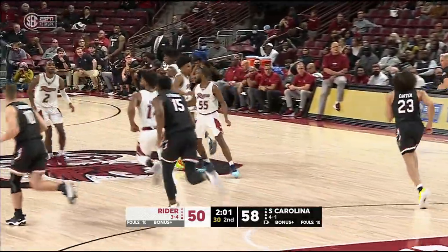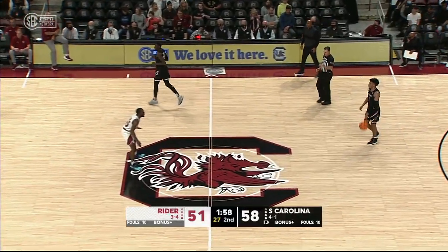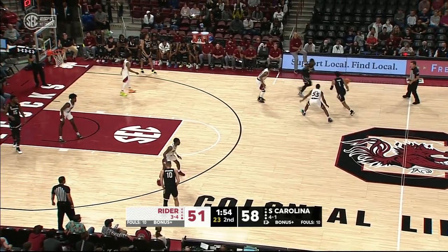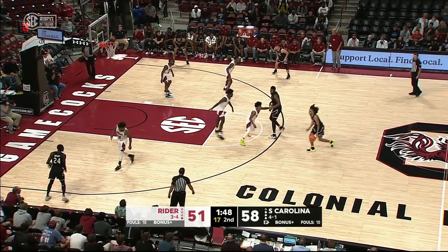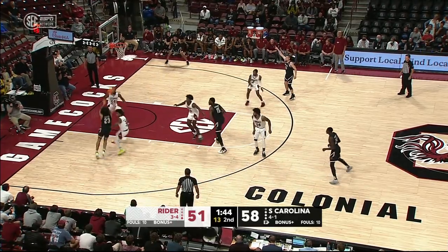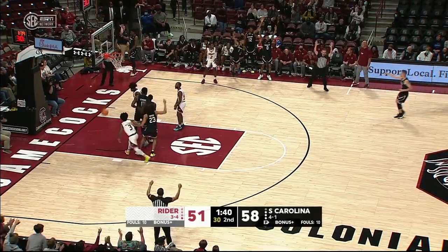Murray hits both. 2 minutes to go from Columbia. Gamecocks lead 58-51. They'll cycle the ball around. Stevenson from the wing, rattles it in.